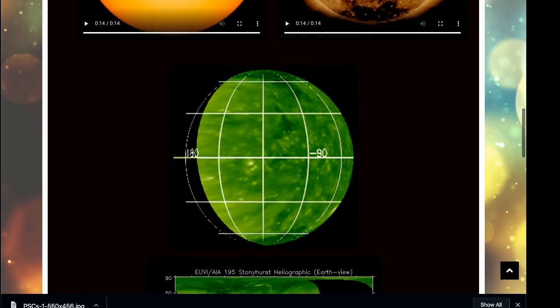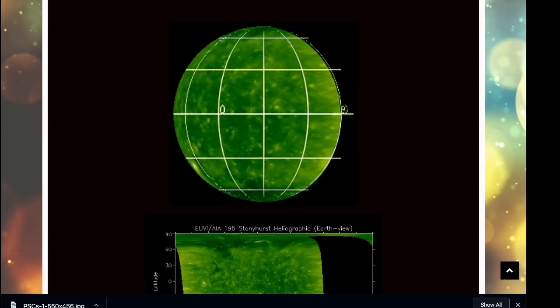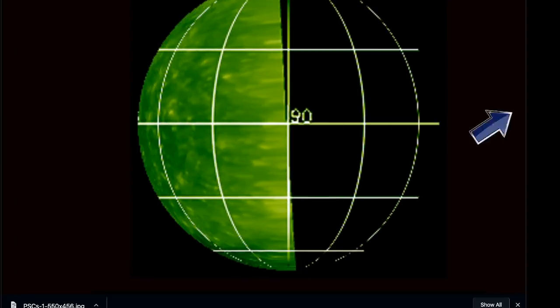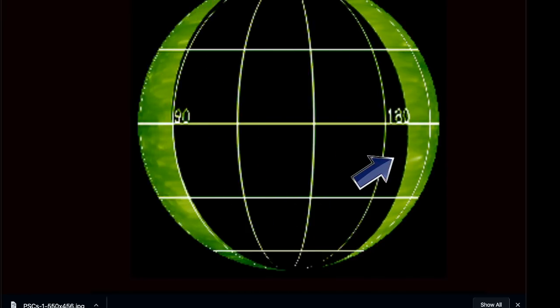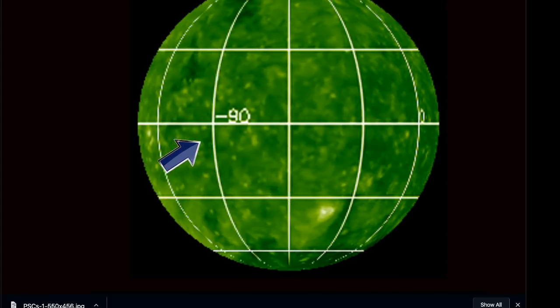Taking a look at our disk, we do have some active regions to talk about here. Let me zoom this in a little bit for us. Get the blue arrow out. And right now, this is solar cycle 25, AR 2755. We've got a couple other regions right here that are kind of active. Now, what does that mean?